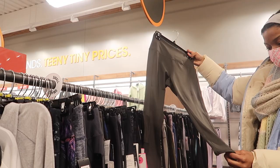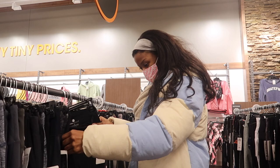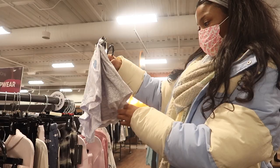Do we like this color? It looks brown on camera, but it's a green. And we're asking everyone to practice social distancing while shopping and... I've never seen anything like this.